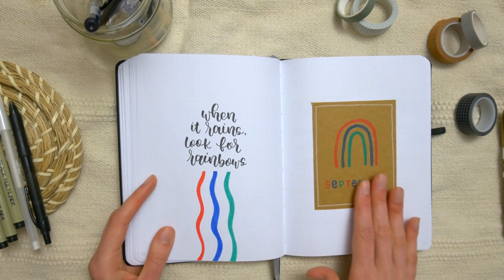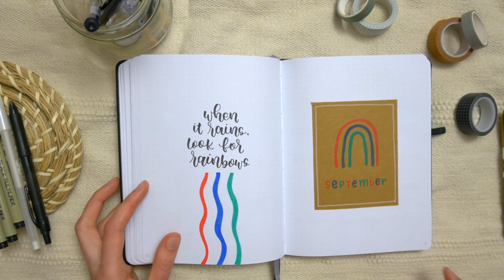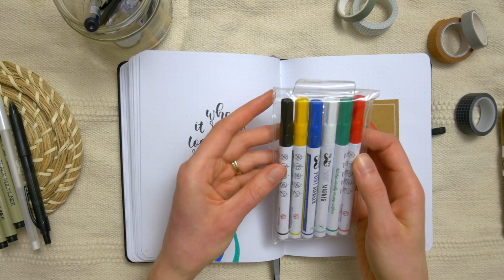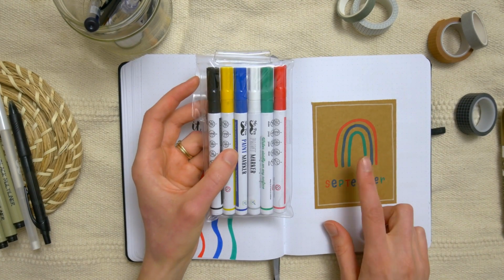So for September, I did a rainbow theme, which again, you guys requested on Instagram. And as you can see, I used the rainbow colors on top of brown craft paper, and I could not have done that with my usual markers. Instead, I used the Mr.Pen paint markers. So I have never used paint markers before. This was kind of my first time, but it was a good experience, I would say.